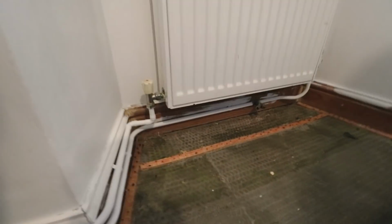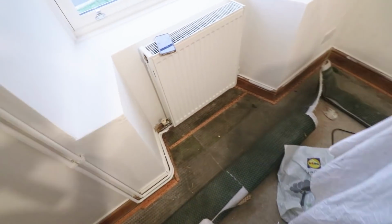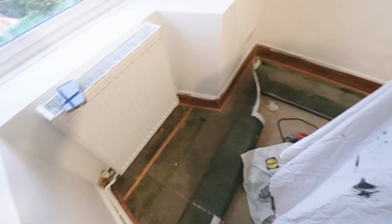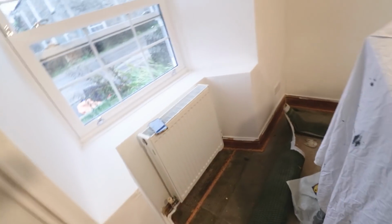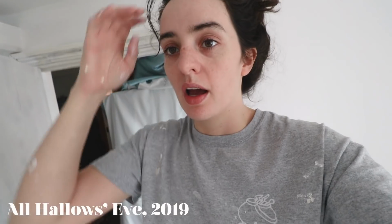It's going to be very tricky under here, but we'll give it a go. I'm not too bothered about the radiators because we're going to be changing them, so when we do that I can probably fix the paint. And also there's going to be a chair there, you're never going to see it, so yeah, coming together.